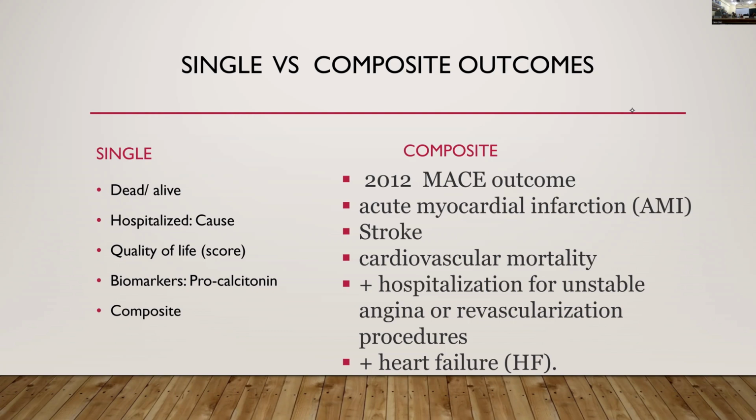Then a few years later, they added on a fourth one, hospitalization for unstable angina or revascularization. And a few years later, they added a fifth one, heart failure hospitalization, or if you develop heart failure. So now if you put MACE, any one of these outcomes is called a part of the composite outcome. So this is called a composite outcome.